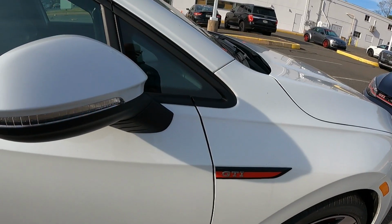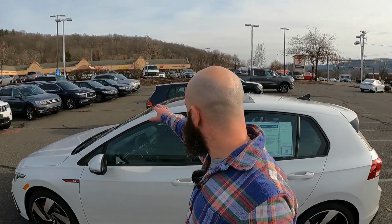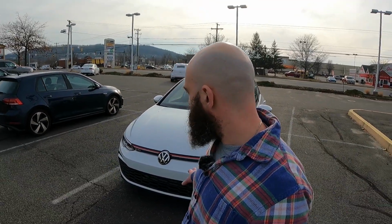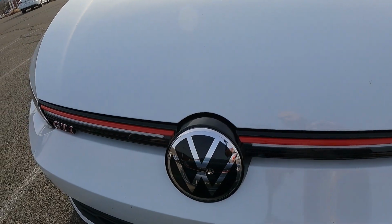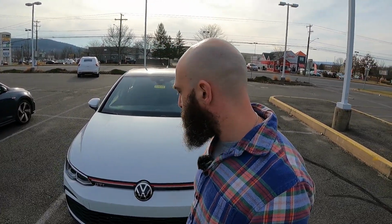We've got integrated turn signal here, heated, blind spot monitoring, standard. Pano sunroof, only in the top tier and in the SE trim. We got some updates to the look. We do have this light bar across the front, which is pretty cool. That's not on the S trim, but that is on the SE and on the Autobahn trim.